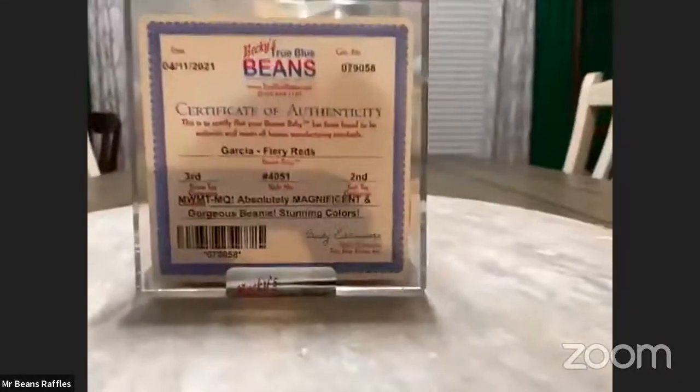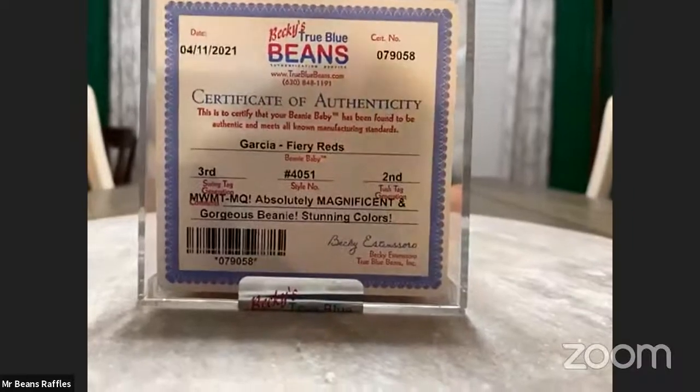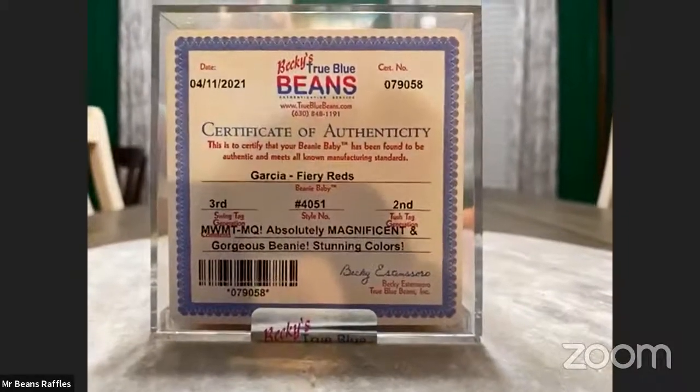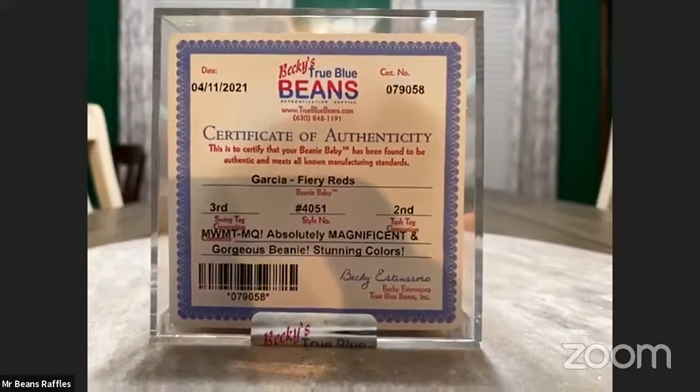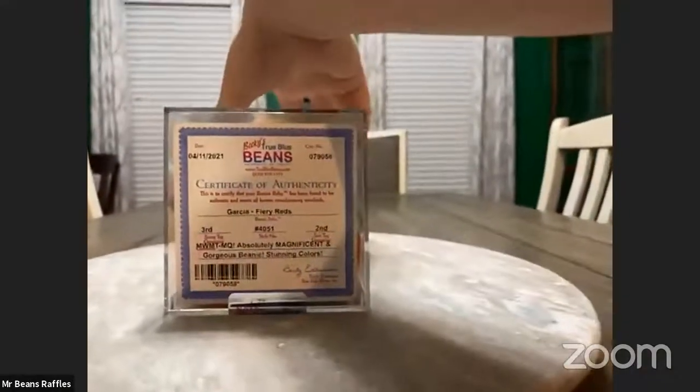Let's get a shot here of his tag just to show. And we do have Garcia with fiery reds, mint with mint tag MQ. Stunning colors. How's that showing up on your end, David? Does that look okay? Perfect. Okay, perfect. Because I got my screen kind of small and scaled up in the corner here. Very easy to read.